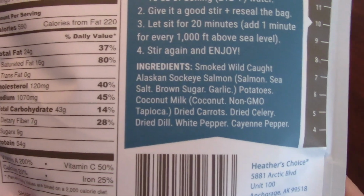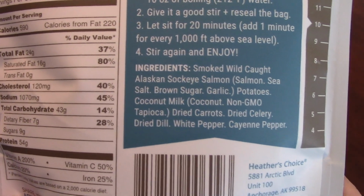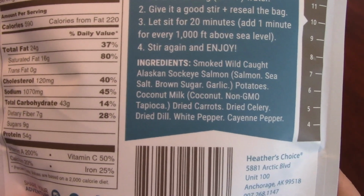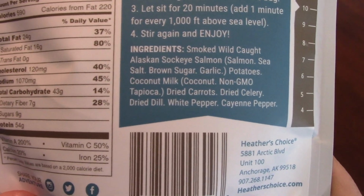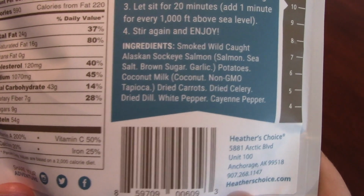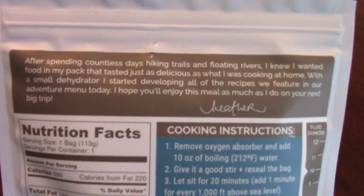And here's our ingredients list. Very small. Look at this. Literally smoked wild-caught Alaskan sockeye salmon. Then they give you what they put on it before smoking. Potatoes, coconut milk, which is interesting. Diced carrots, diced celery, dried dill, white pepper, cayenne pepper. So this isn't even using traditional cream or milk. It's using coconut milk. That's kind of neat as well.